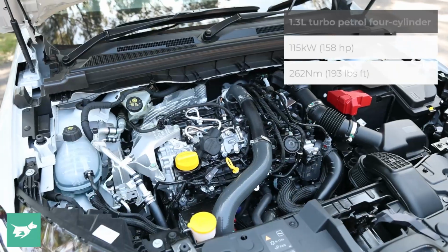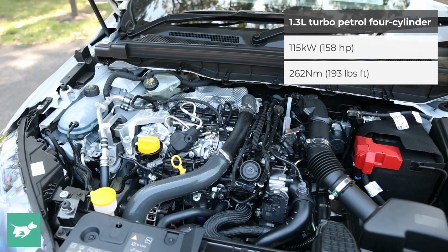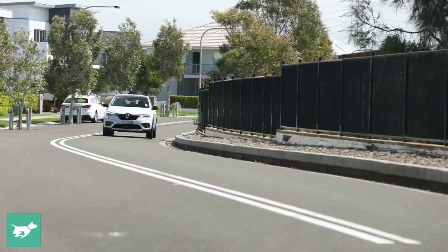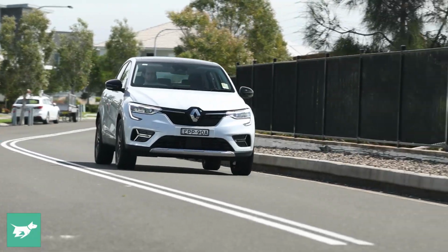Another thing that is also surprisingly refined is the engine. Now, the 1.3 turbo petrol engine under the bonnet of this car is a joint venture power plant done with Mercedes-Benz and Renault Nissan. And now in the A-Class and some of those other Mercedes-Benz models, it is really quite intrusive to listen to when it revs. But in the Arkana, it's not so much. I wouldn't call it inspiring, it's just not as offensive.